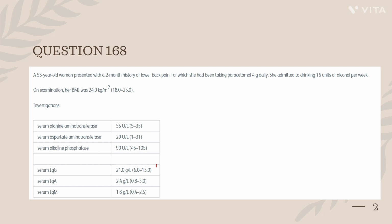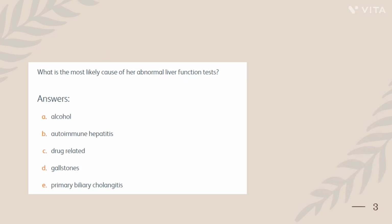When you look, serum IgG is elevated. IgA and IgM are normal and she is having lower back pain. Lower back pain of a 2-month history with IgG elevated, and she is drinking alcohol, and others are irrelevant details. We'll look at what is the likely cause for her abnormal liver function test. Options are alcohol, autoimmune hepatitis, drug-related, gallstones, primary biliary cholangitis.